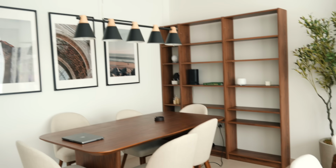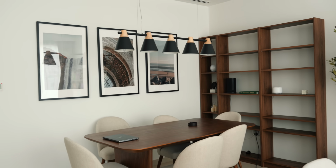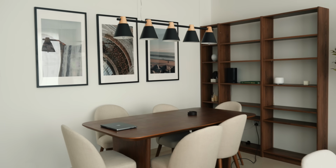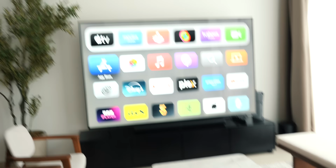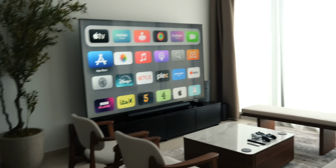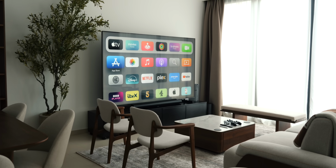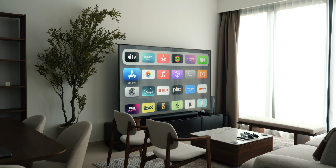And yeah, I like this dining table setup. It's quite nice. I actually sometimes work here. I don't actually eat here that much. I only eat here when I have friends around. Usually I'm just sitting on the sofa and I'm eating and watching TV. But yeah, absolutely love this setup. Like I said, it's like having a mini home cinema at home. Just a great setup. Really, really happy with this.